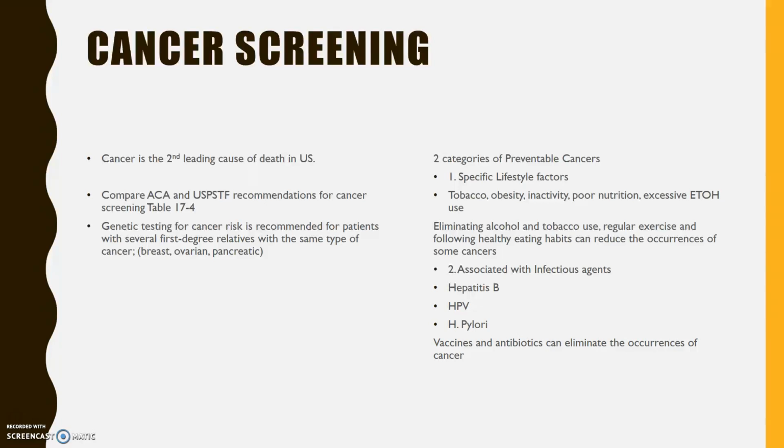So we know that tobacco, obesity, inactivity, poor nutrition, and excessive alcohol use are not good for us and are not healthy, but they actually are carcinogenic. And so by eliminating alcohol, tobacco use, incorporating regular exercise, and following healthy eating habits, we really can reduce the occurrences of some cancers in our patients.